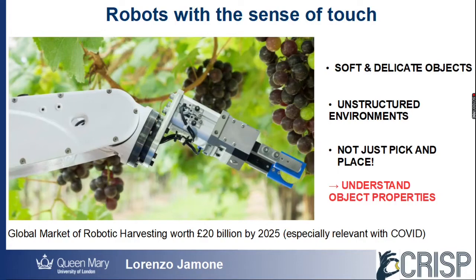We could be able to manipulate soft, delicate objects and to gather information about the object while they are manipulated. So for example, think about a robot that is picking some fruit. It could be able not only to pick them gently without crushing them, but also to understand whether they are at the right ripeness to be picked, or in general to assess something about their quality.